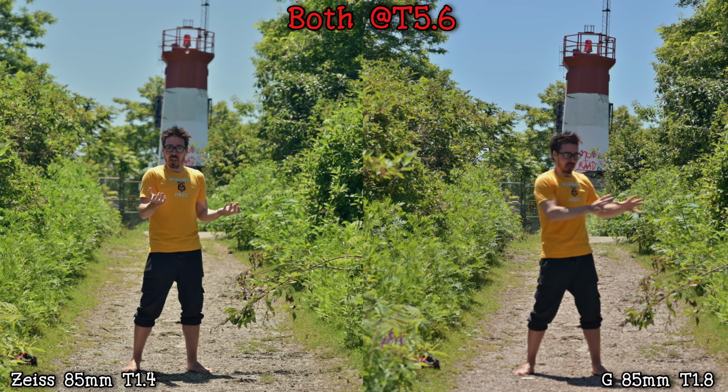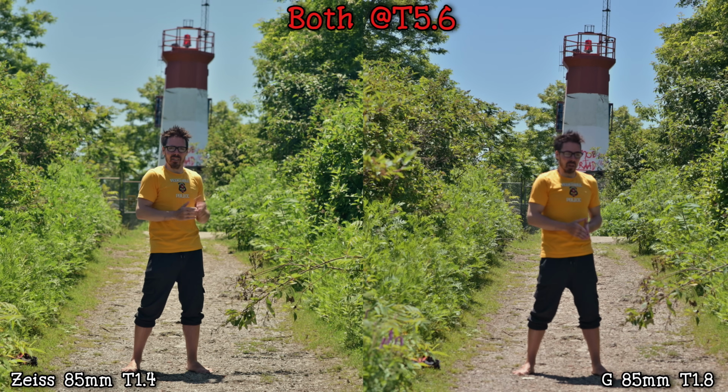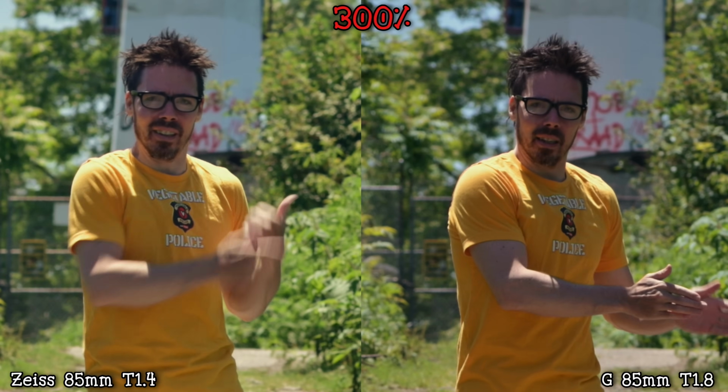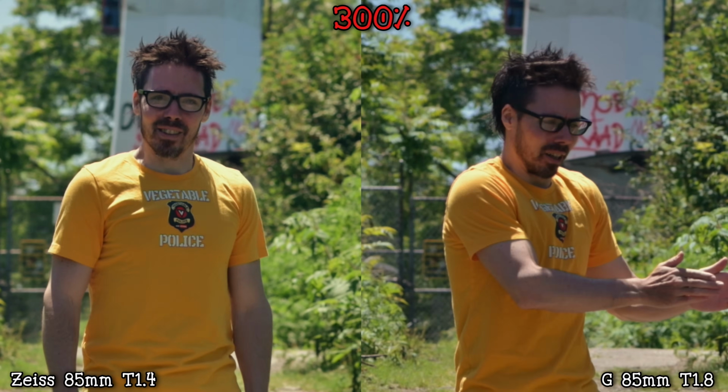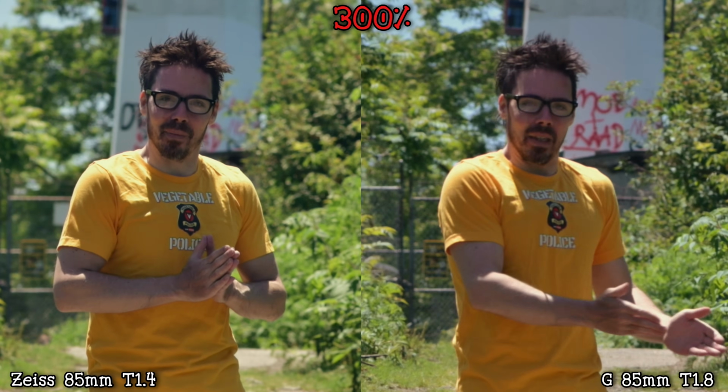They're both fairly cheap. This was $750 Canadian used. It's an okay deal. I paid $250 for the G lens. This is way more money, so that's a bad message to tell the youth. Don't borrow laundry money from your mother's cabinet.